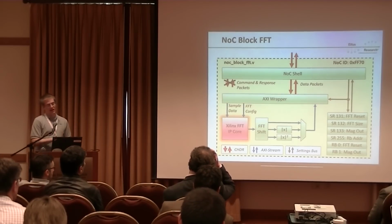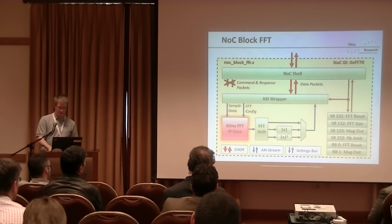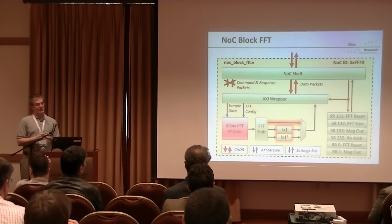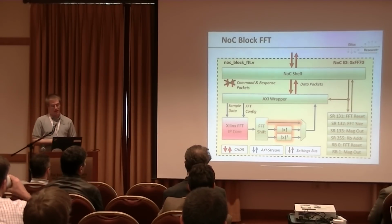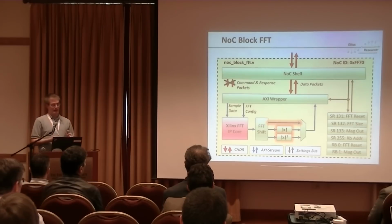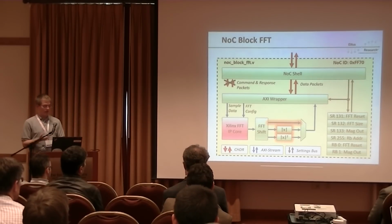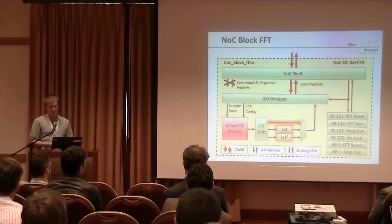interface. We use the Xilinx FFT IP core. We have our FFT shift. The output, I have 3 outputs because they can be selected at runtime. We can select the complex data output, we can select the magnitude output or the magnitude squared, and those are all blocks that are written. Source code is there to look at, not really complex.